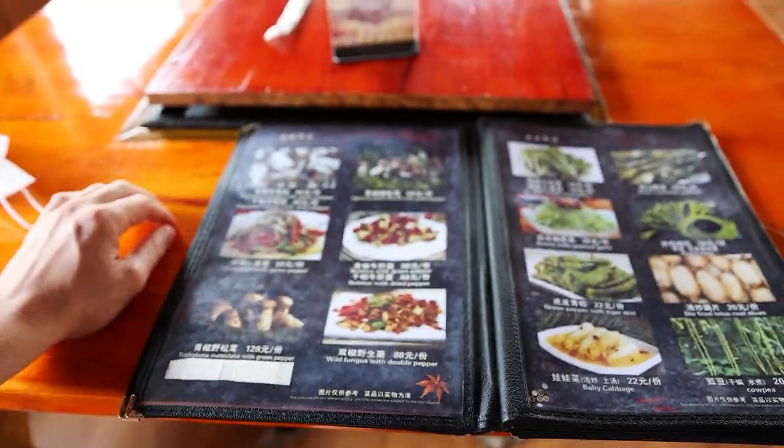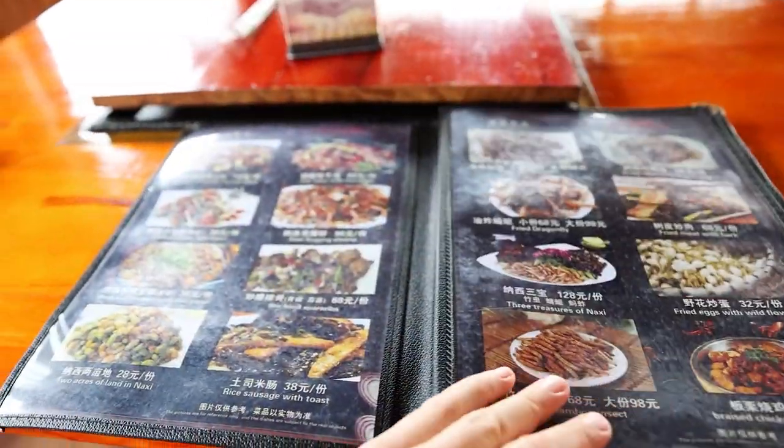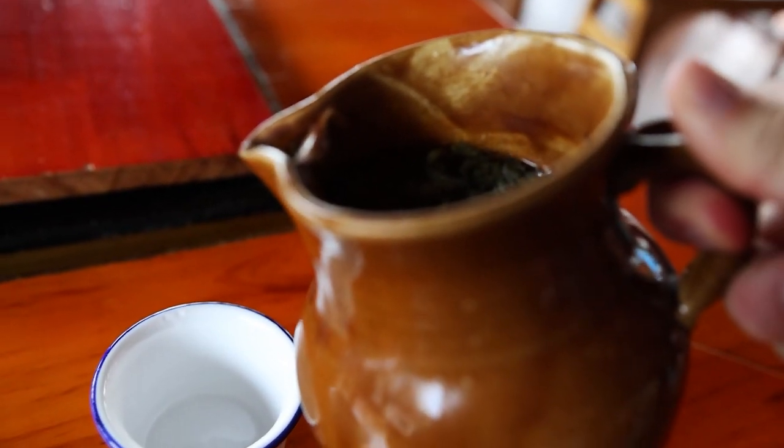I actually wanted those kind of crispy ones, but well, it's fun to try something new. So still potato, but a different shape. So could be worse. Let's see when it comes in. Get some nice hot green tea here. You always have the leaves inside.